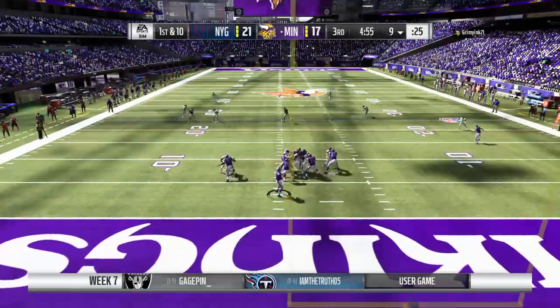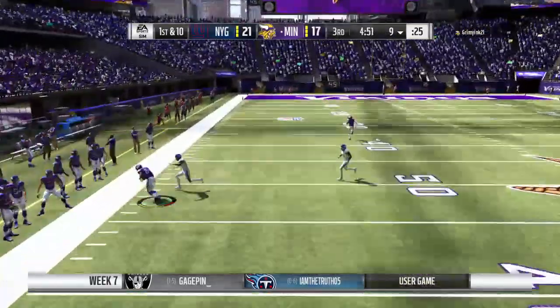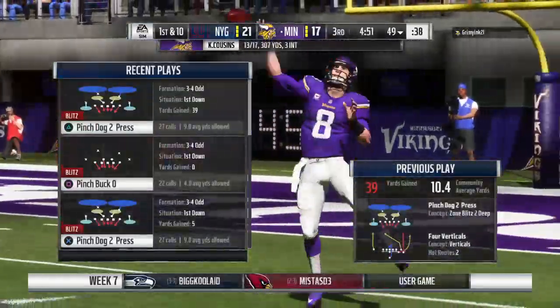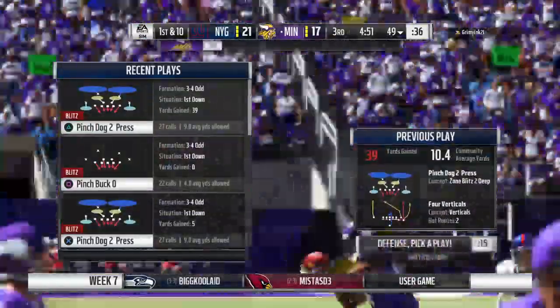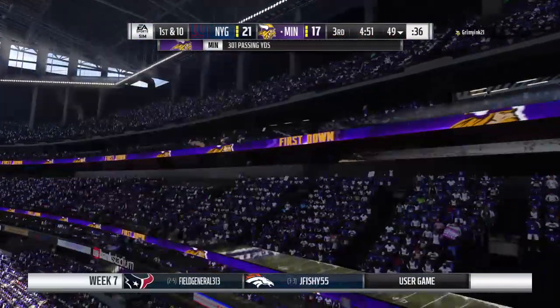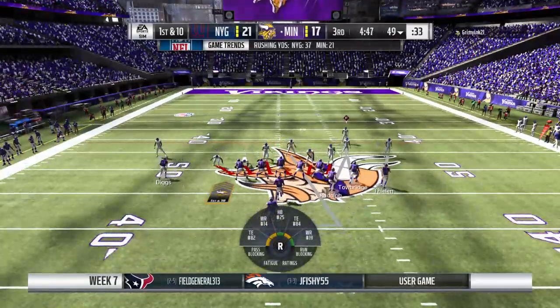Cousins on first down. Buying time to his left. Now he's got a man, complete. And he'll go out near midfield at the 49. A gain of 39 that time. The big play has him all the way out near midfield for a 1st and 10.